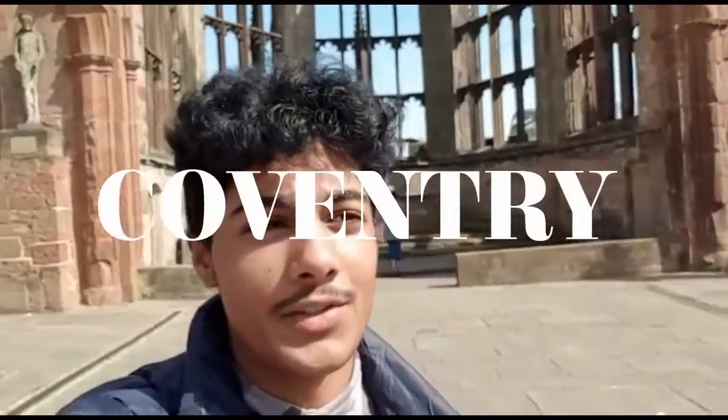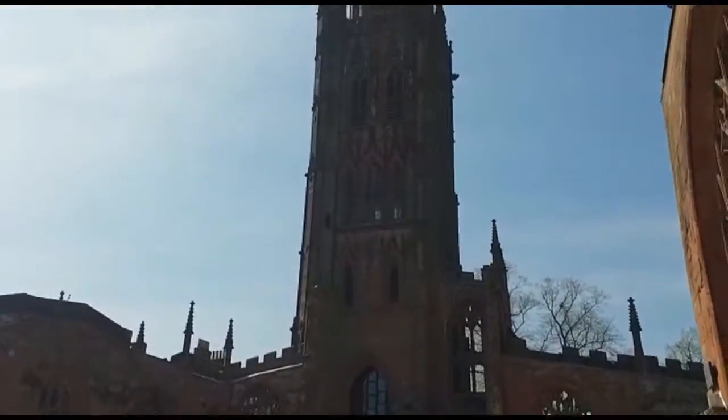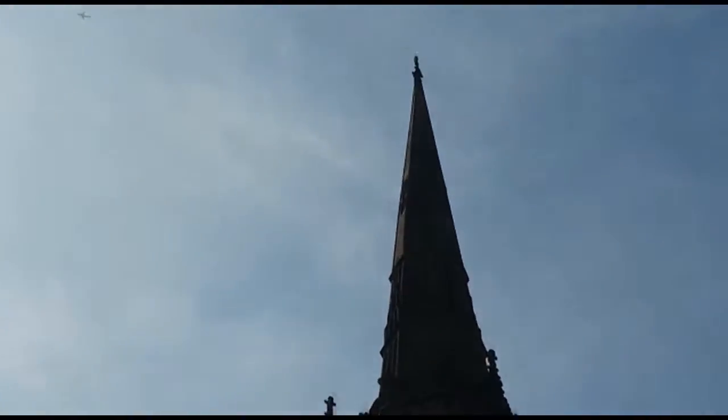What's up? I'm in Coventry, the heart of England, at St. Michael's Cathedral, built in the late 14th century to early 15th century. As you can see behind me is the third tallest cathedral spire in England at 95 meters, which if you didn't know is 295 feet. There it is, the third tallest spire in England.